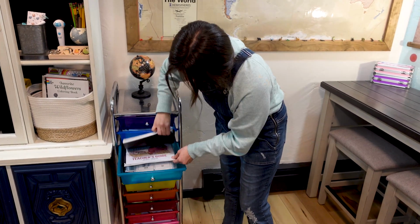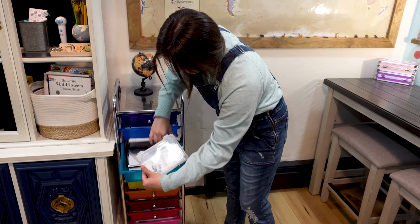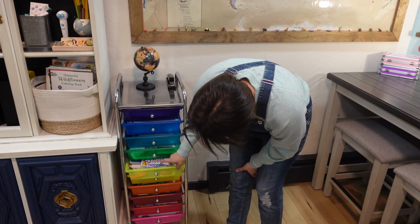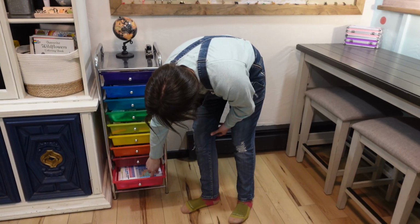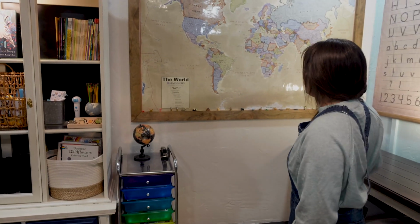Handwriting's in there. His Gather Round is in here. His little reader books. He's got a sketchbook, some scissors, stickers in this one. So each kid has their own thing. In here, like Adalyn, I have the periodic table in hers. We have our map, our clock.